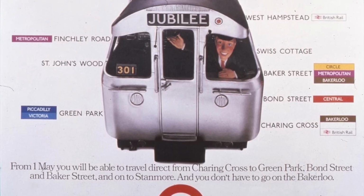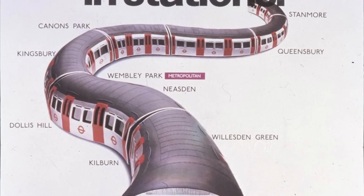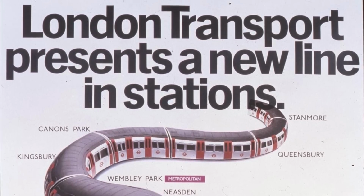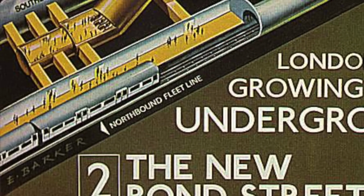So, the Jubilee line. The name actually refers to the fact that it was supposed to open in 1977 for Queen Elizabeth II's Silver Jubilee. That's also why it's quote-unquote silver on the map. During development it was a darker grey and it was going to be called the Fleet Line.